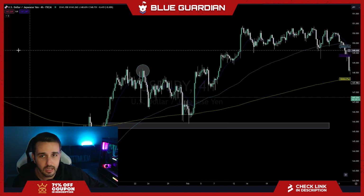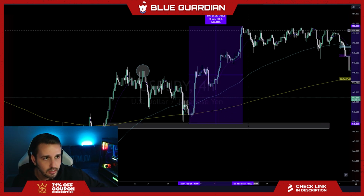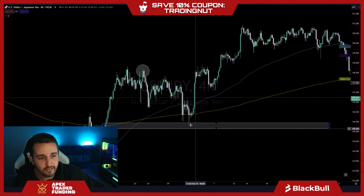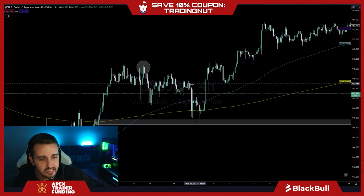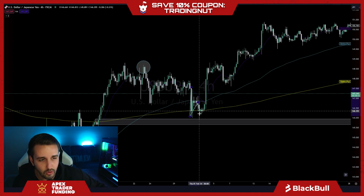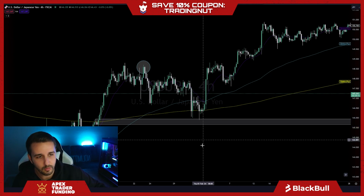So let's pull my measuring tool from the low that it hit into the demand to the high it created: 499 pips. So this was a 500 pip move just from this level of demand. In my last analysis, I did say that this was potentially going to be a little bit of a false entry to then maybe come a little lower. But overall, I was looking for this pullback to continue the move.